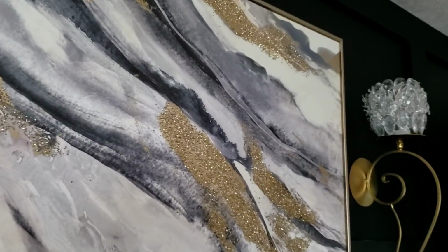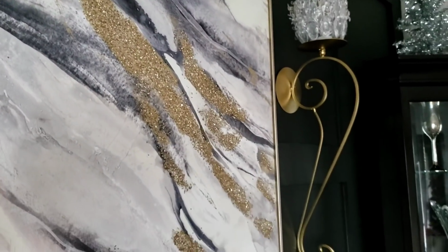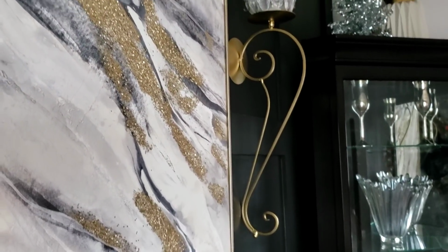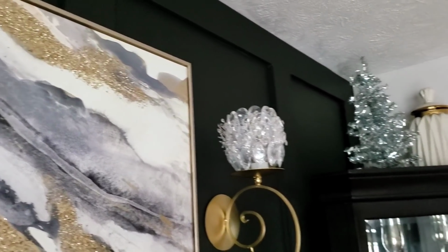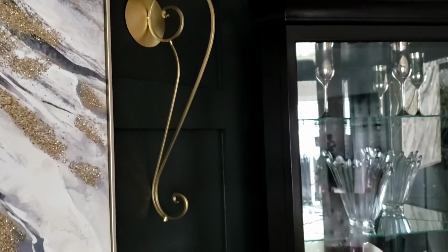This beautiful painting, this canvas picture, came from Home Goods. So this is what my dining room is looking like this year. Absolutely different from last year, but it's so beautiful. I'm loving these sconces, you guys.